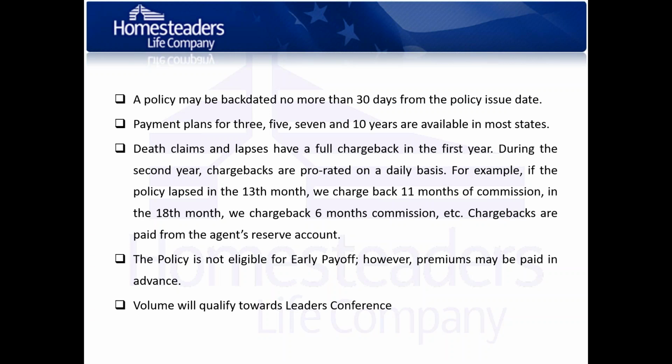But just like the other products, everything is age banded, very similarly to the original product. So we'll be sending you, or your manager will be sending you, a new commission sheet. The commissions are really equivalent to what you're currently making on the other products. Again, it's just a little bit extra work to have these policies issued.